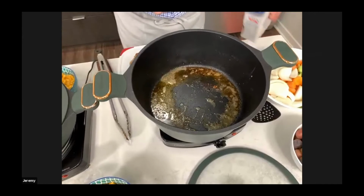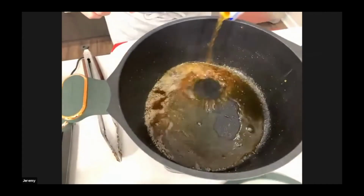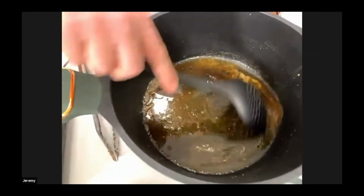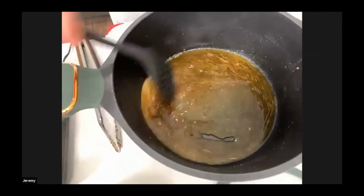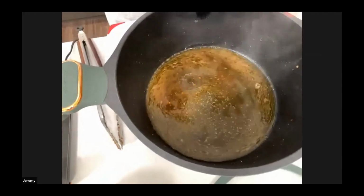Once I do this, I'm gonna just deglaze. And again, that non-stick coating is really important for deglazing because you can see that even though I'm not cooking an egg in this, which is a lot of times what you'll use a non-stick pan for, none of that gristle or anything there is gonna stick to the pan. It's gonna come right up.